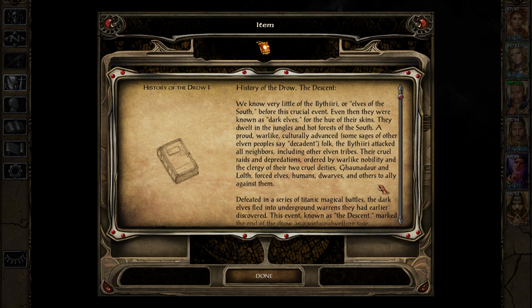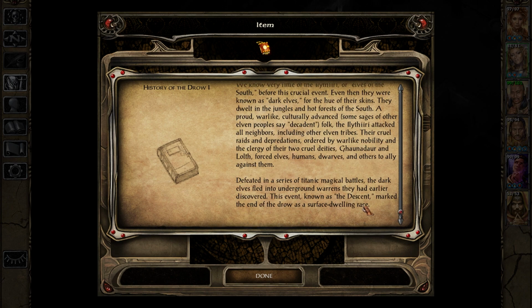The Illithiri attacked all neighbours, including other elven tribes. Their cruel raids and depredations, ordered by warlike nobility and the clergy of their two cruel deities, Gondaur and Lulth, forced elves, humans, dwarves, and others to ally against them.